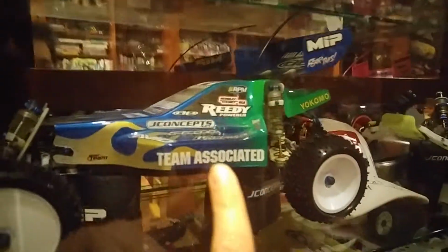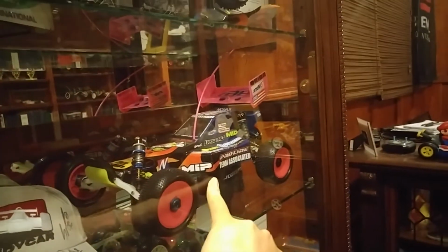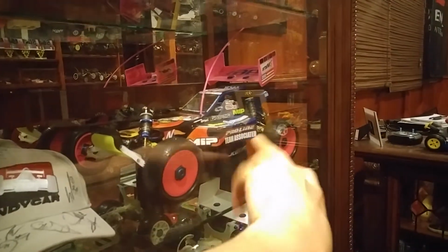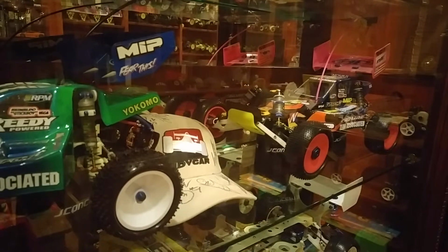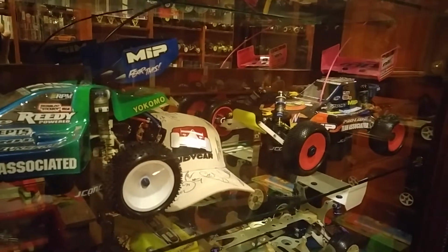So this here is an MIP SP2 four-wheel drive conversion for the RC10. And then this is an MIP 410 Legend four-wheel drive conversion. And this is an unconventional build on that 410 Legend. So these are significant to me because I did put a lot of time and certainly money into them.